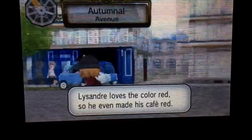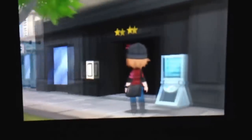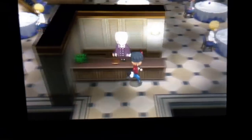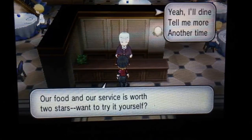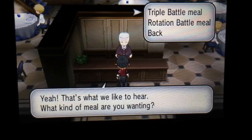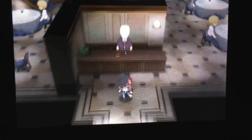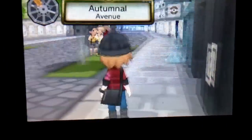All right. I think there's a battle restaurant right here. Yeah, there is. These are the battle restaurants. You compete in battles here. I did a couple, but it's kind of expensive, so I didn't do it too much. You come up and talk to this man, and he will ask you some stuff and say, "Yeah, I'll dine." And he says, "Triple battle, rotation battle." That's what's for this restaurant. I think this is the 2-star restaurant. I'm not sure. I've only battled here because I like triple battles. But there's a 3-star and a 1-star restaurant, the 1-star being on the southern part of the town.